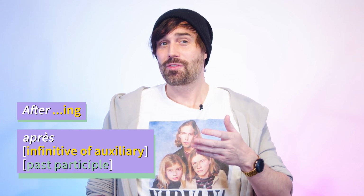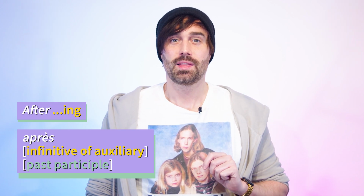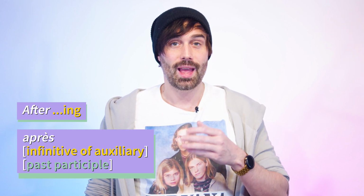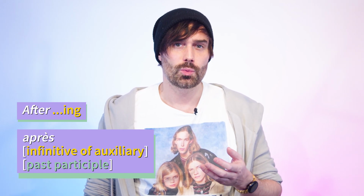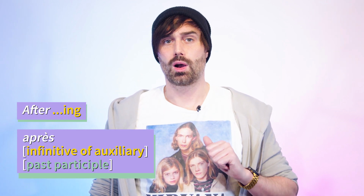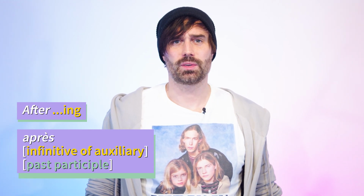You say after eating, for example. Well, in French, we see it as after having eaten. This is why you will need the infinitive of the auxiliary avoir or être, depending on the verb. Remember, reflexive verbs and verbs of movement will need the auxiliary être, and most of the rest will use avoir. And then after that, you will need to add your past participle, just like with the passé composé.